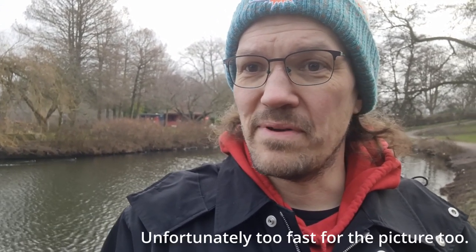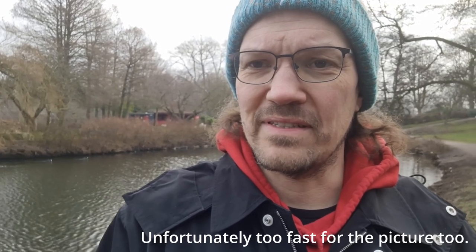A wren just flew by and landed on a small stump here. That's nice, haven't seen one in a while. Hopefully the picture works out. It was too fast for some video. Maybe I find another one.